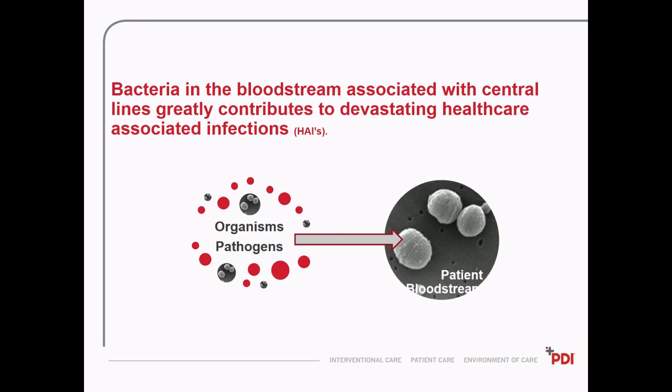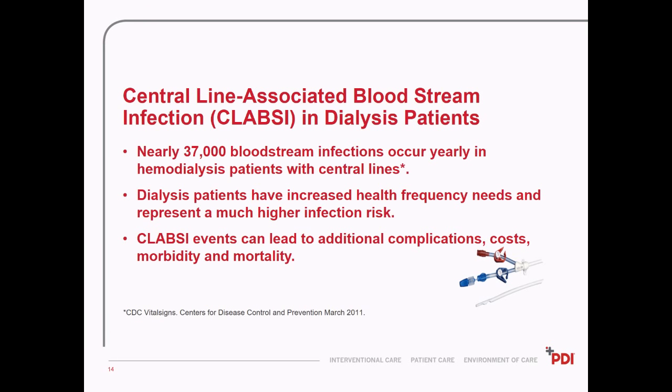There we go. So when you look at the risk in dialysis patients, there's nearly 37,000 bloodstream infections that occur yearly in these particular patients, and you say, well, what's the big difference between a dialysis patient and a patient on an ortho floor or a patient on a different floor? These particular patients are in and out weekly, multiple times, 3-4 times a week, having their lines accessed continually. So as an infection control person, you can see the risk of infection would greatly increase in that particular population.